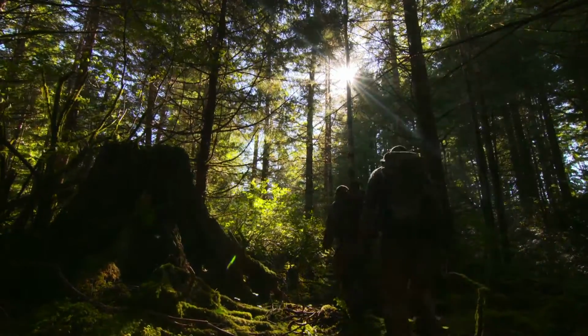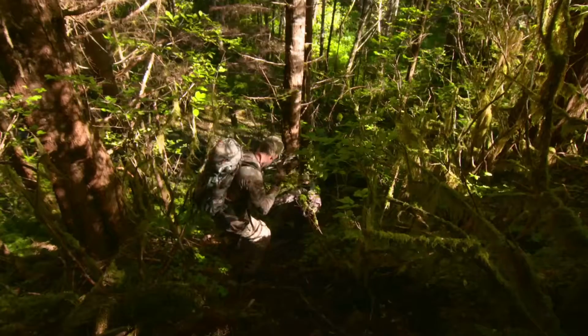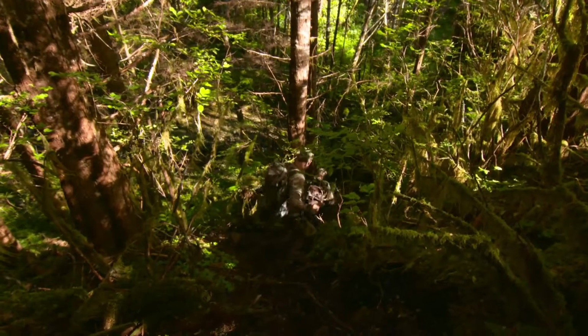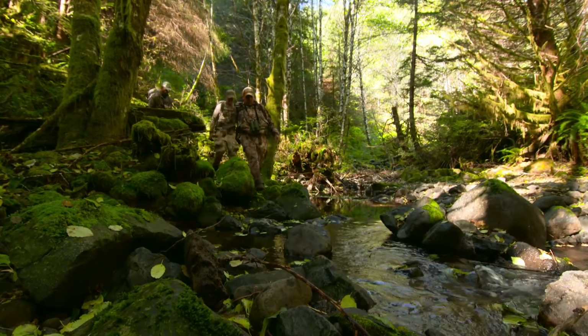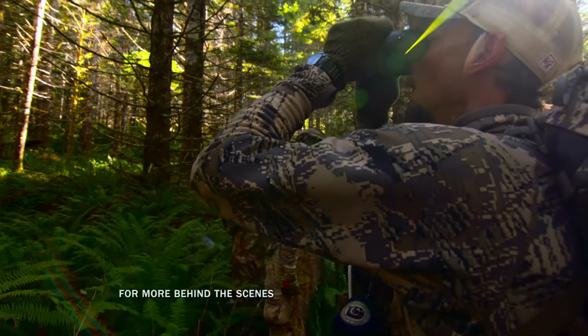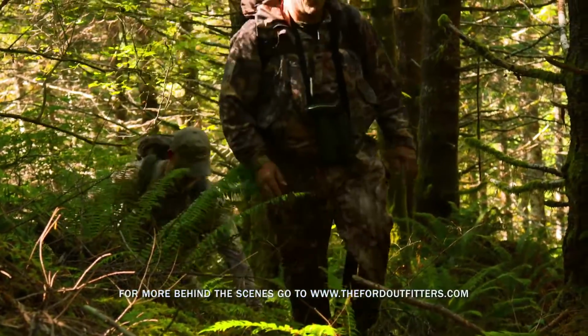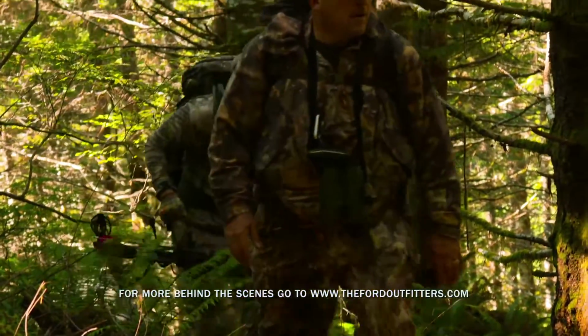So we are hiking and hiking and hiking. And we're looking for elk and doing everything we can. We're glassing every time we stop. We're following fresh elk tracks. We're following elk trails. It's like they're ghosts.